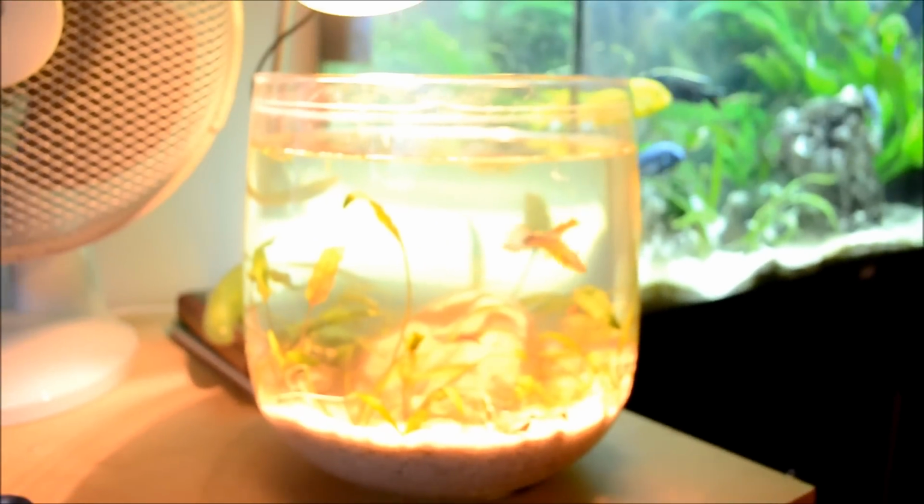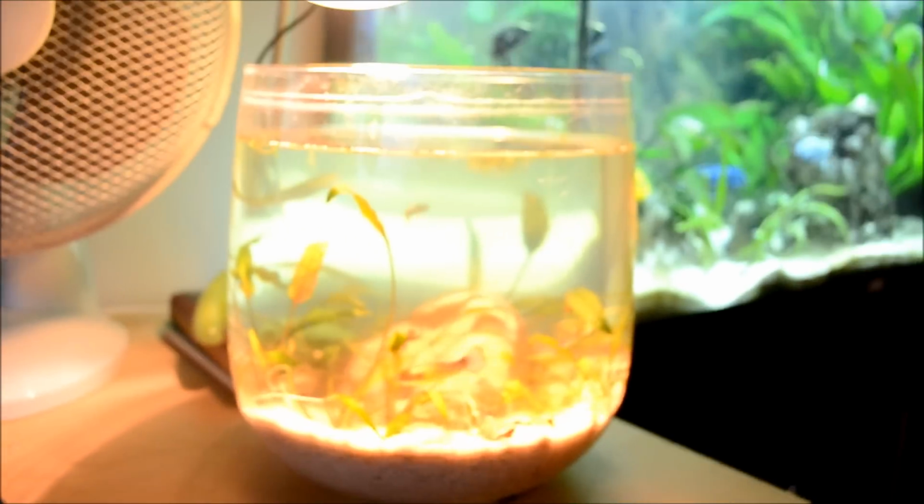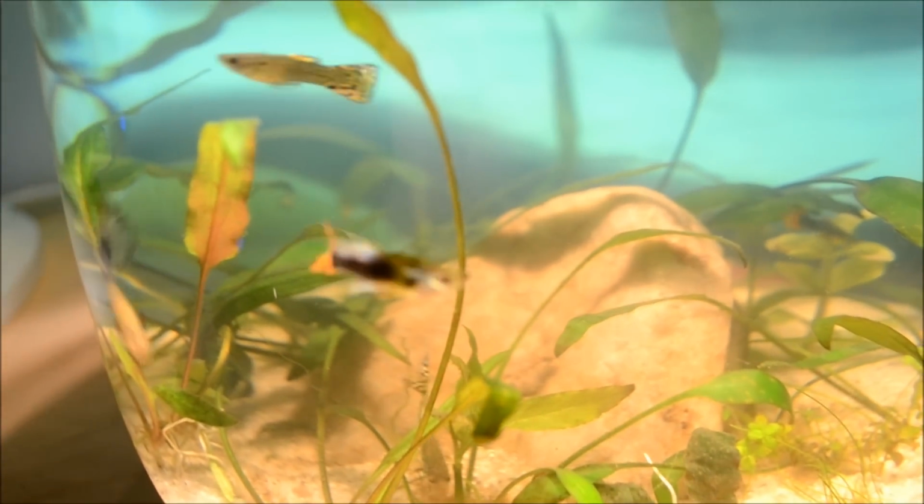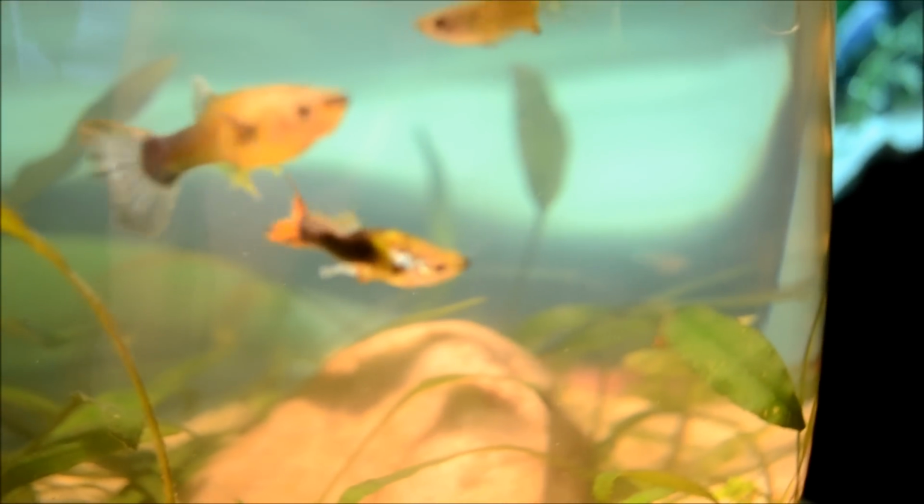And then the Kuhli Loach is going to take all of the leftover food on the bottom and keep the fish healthy. And just look how heavy they are. They're just swimming around, looking really, really great. You can see there's the split tail guppy. Let me just see.